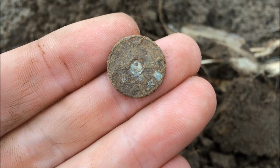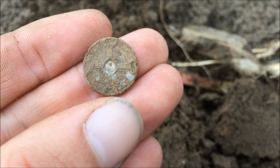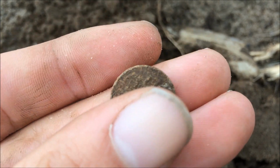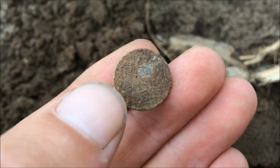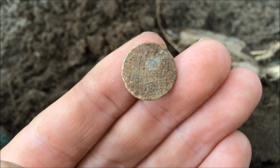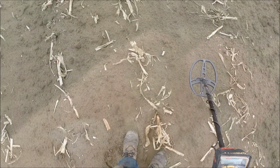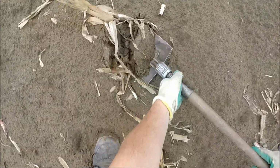Let's clean the coin a little bit. And it's very hard to see on camera, but here says Netherlands 1 for the 1 cent, and there it's dated 1943. So they made this in the years of war. So yeah, very nice. Next signal, somewhere around here.